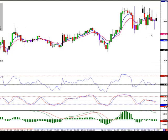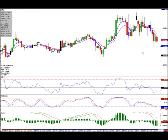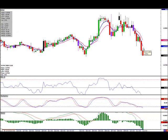Here we had another crossover. But if you look closely, stochastics is still trending down. It didn't cross up. So this is also not a good signal. So no entry there. And if I move forward through the rest of the day, the price just moved back down, so nothing else there.